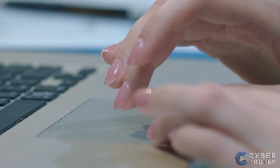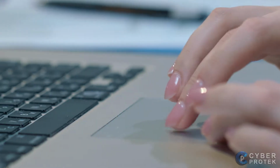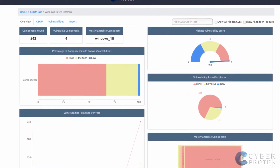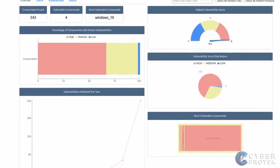We look for vulnerabilities at regular intervals, even after the device hits the market, and alert the manufacturer to new vulnerabilities in their devices. Unlike other vulnerability alerting tools, CyberProtek is specifically designed for medical devices. It produces reports in the formats that the FDA is expecting, and allows healthcare-specific impact analysis of vulnerabilities.